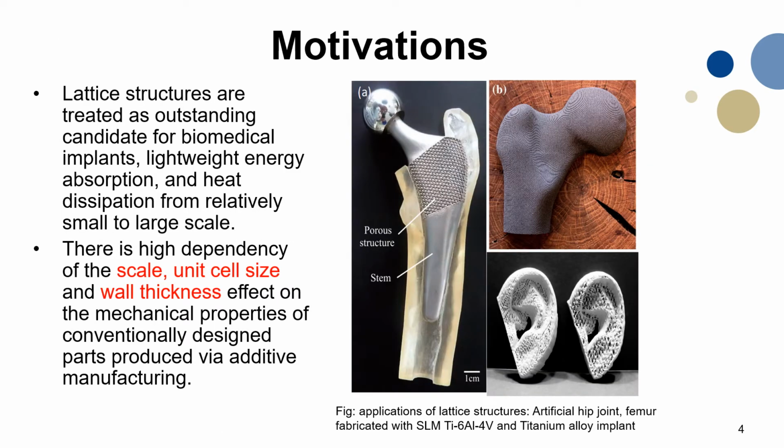There are some motivations for this research project. First, lattice structures are treated as outstanding candidates for a lot of applications, for example biomedical implants, lightweight energy absorption, and heat dissipation, from relatively small to large scale, as I mentioned before. And second, as a result of our literature review, there is a high dependency of the mechanical properties on the scale, geometry, and wall thickness effect for conventional design parts produced via additive manufacturing.